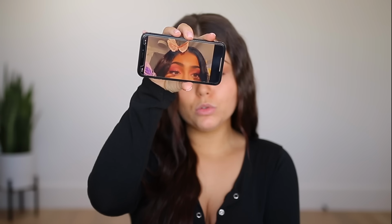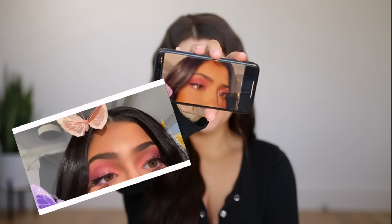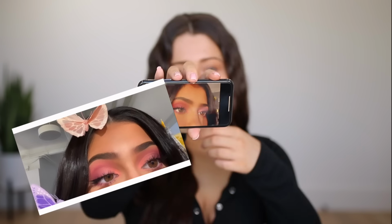Also, for today's look, I'm going to be leaning towards something semi-springy, which is weird because it's still January, but I'm gonna show you guys what really inspired me. I'm not doing this exact look, but it inspired me to do something like it. It was this picture that Kylie posted on her Instagram story. It's a really pretty ombre peach pink eye, but I'm not gonna do the exact same thing. I was inspired to play with peaches and pinks.